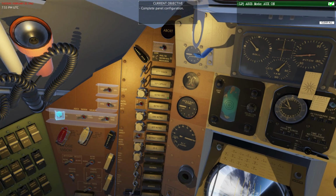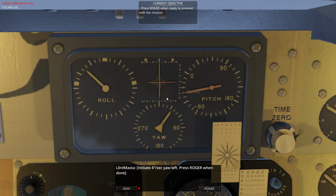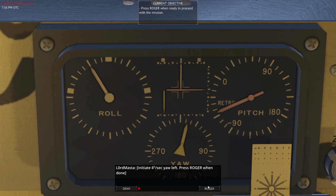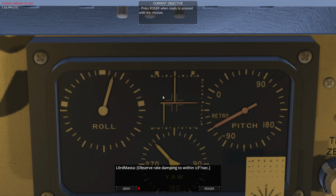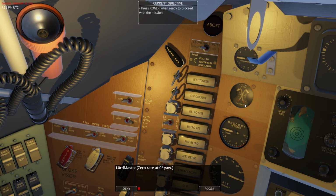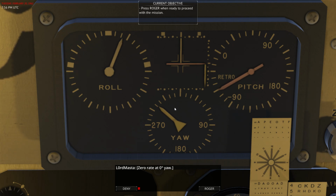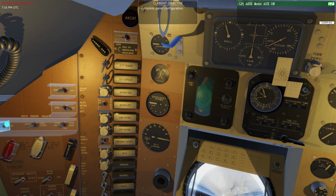Roger. Okay, come on. Up. And now initiate the yaw left. So 1, 2, 3, 4. No, observe it. Dampening to 2 seconds. Yes, it's within that. Auto. Observe it. And it is. See, I'm learning. Zero, it's yaw. So, get it back over here, put the yaw right in the center, like this. Box stamp pulls it right in every time, no problems. Very good. I'm just being cautious.